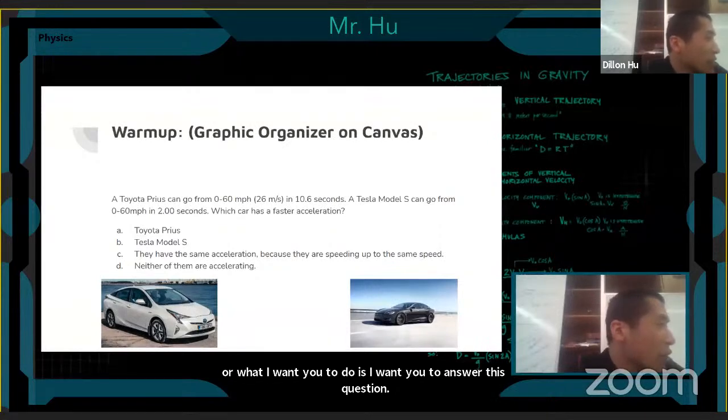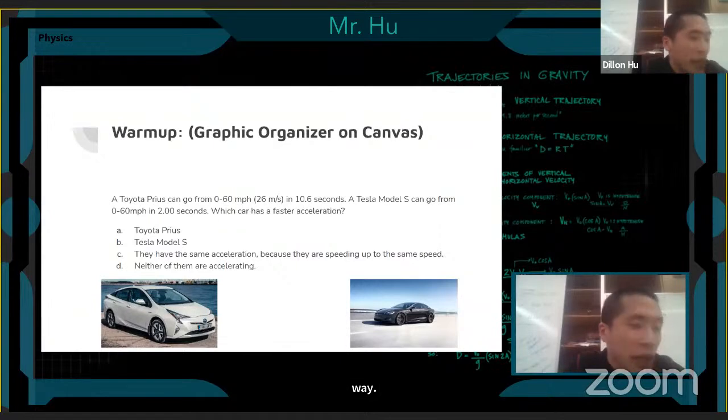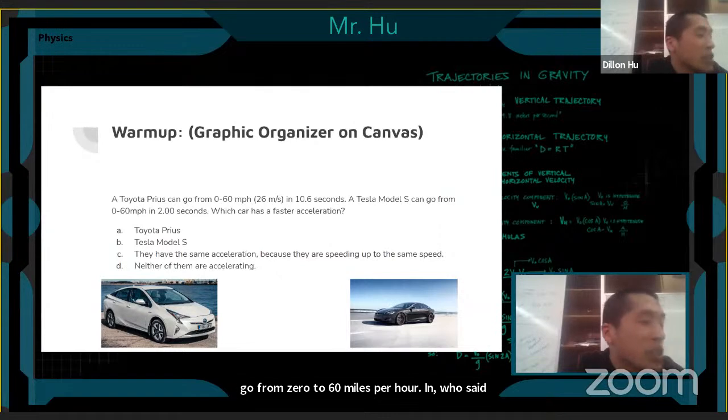A Toyota Prius, by the way, Priuses are great cars. Who doesn't love a Prius? A Toyota Prius can go from 0 to 60 miles per hour, which is 26 meters per second, in 10.6 seconds. Now, a Tesla Model S can go from 0 to 60 miles per hour in 2 seconds. So, which car has a faster acceleration?